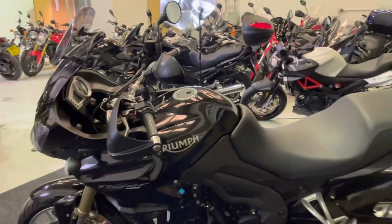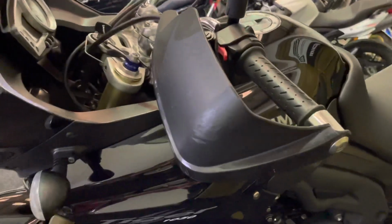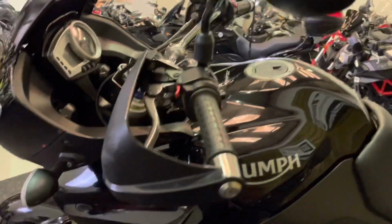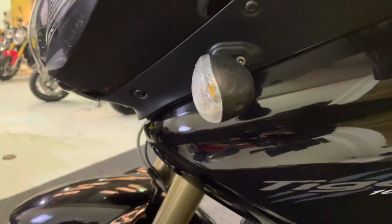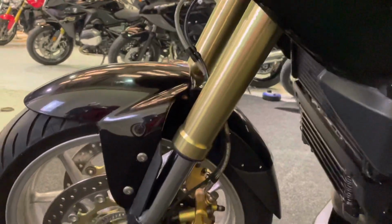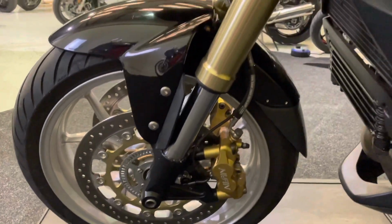The left-hand side of the bike, well, that is as clean and tidy as the right. There's a very light scuff on the left-hand handguard, but that is what they're for. Nothing on the mirror or the bar end itself. Very light scuff there on the indicator, top of the indicator, so it's not been over, just where it's rubbed up against something. This side of the wheel, again, good condition, no pitting damage or anything on those forks there.